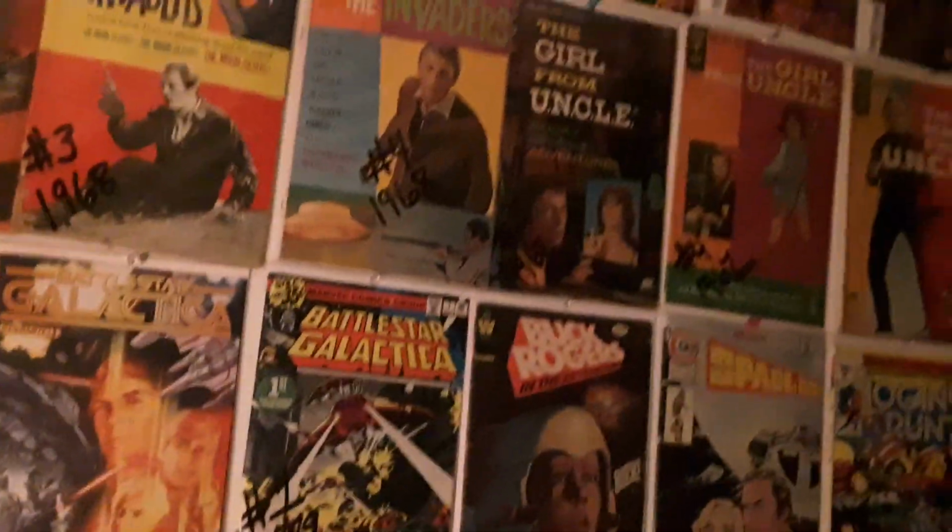What do you think? Is the wall of cool stuff, the wall of good stuff, great? Do comic books make great wall art? Let me know in the comments below.